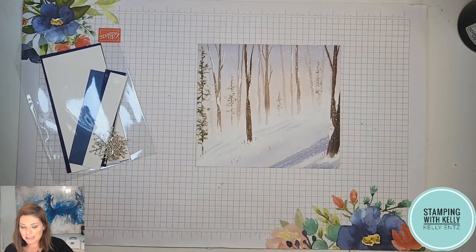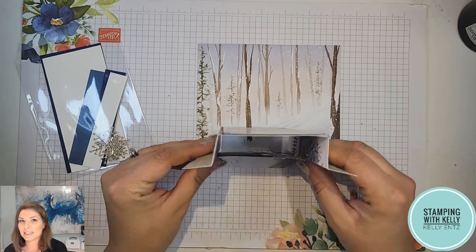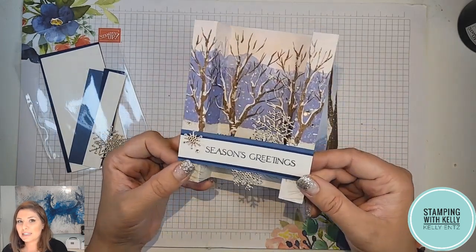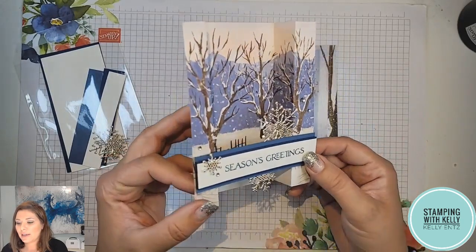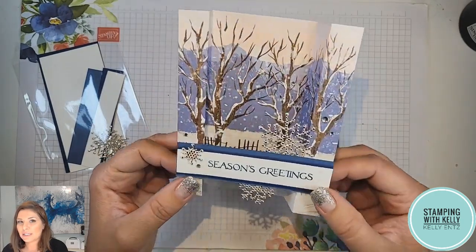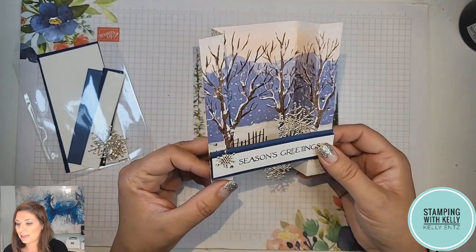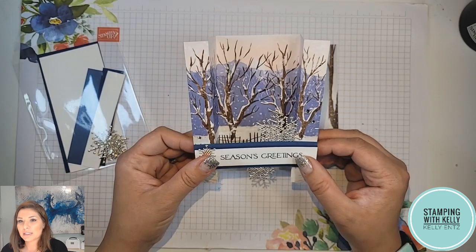So with this design here, we're going to be making up a 3D card that actually stands up like this. And then when you look at the front of it, it's this beautiful kind of 3D vista that you get to peek into, and it just seems to go on and on and on because we haven't cut that designer series paper.